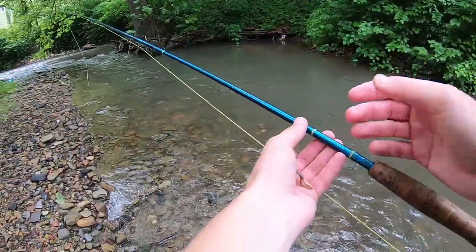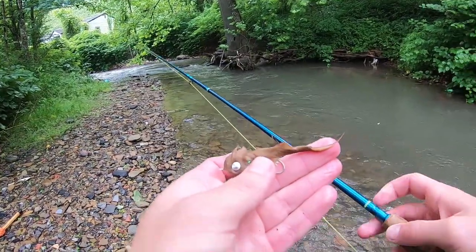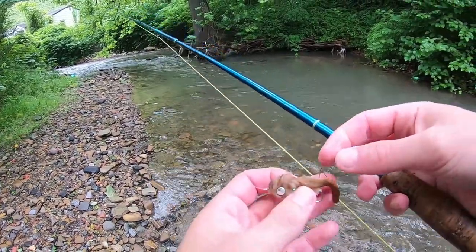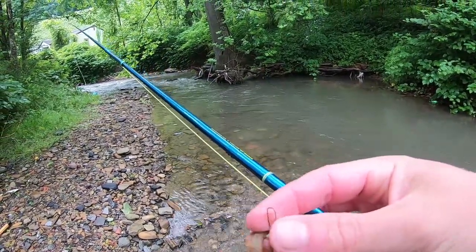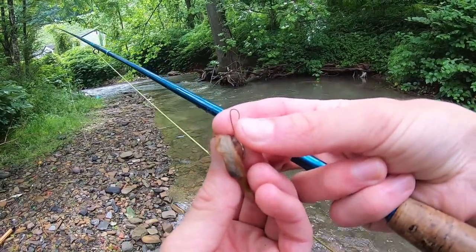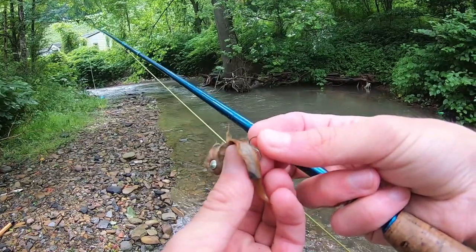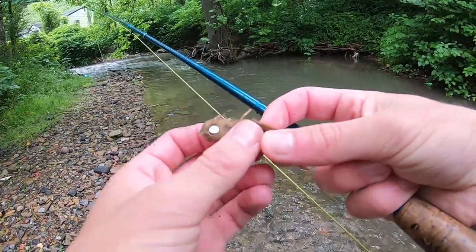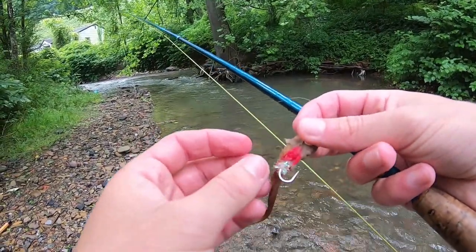Didn't film that. And then second thing is, show you this streamer right here. Now granted, I landed the fish before this happened, but it twisted in the net. And this is wire right here. Okay guys, so it twisted in the net. This is legitimately wire that it snapped in two, that went around this hook when it twisted in that net.